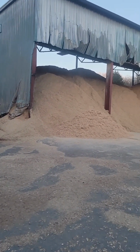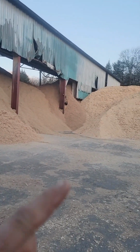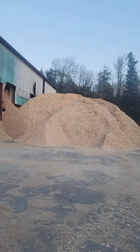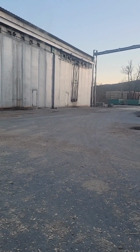Here's our sawdust. We come over for a load of wood chips, and they got fines, medium, gets coarser, and I kind of want some bark type mulch. I get a load or two of that. We got to put it on the job, and I want some at home.